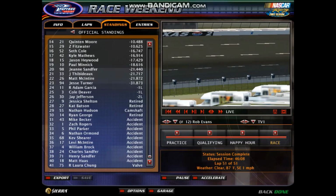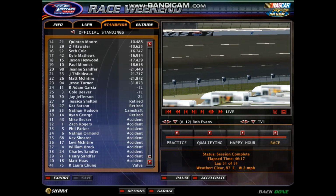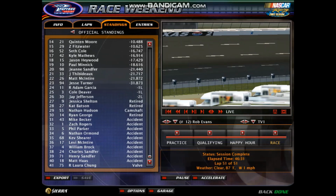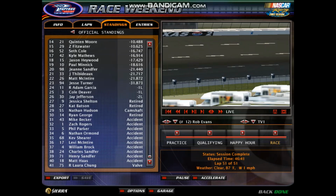Cars out of the race. What a list! Jessica Shelton 27th. Kat Batson, Nathan Hudson, Ryan George, Mike Becker, Zach Rogers, Phil Parker, Nathan Orman, Kev Shear, Levi McIntyre, William Brock, Charles Sanford, Henry Sanford, Matt Haas, and Laura Chung. Unreal. Just tremendous how this all ended up here. 15 cars out of this race because of those 3 caution flags that flew here at Texas.